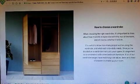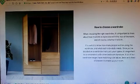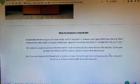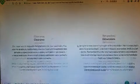Once you have decided on a wardrobe that suits your space, it's important to coordinate it with other bedroom furniture. Lots of wardrobe ranges have matching beside tables, and chests of drawers to make up a bedroom. How to measure a wardrobe.